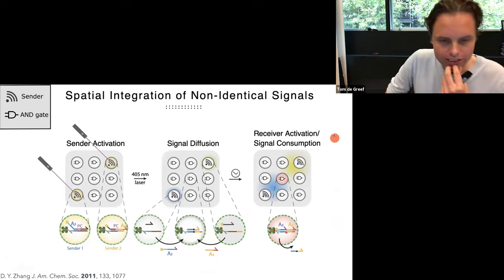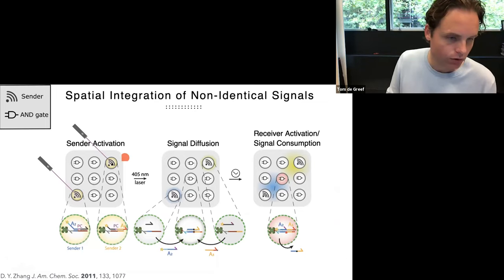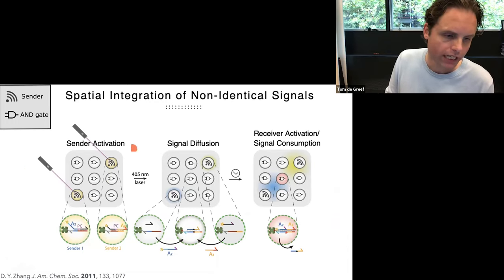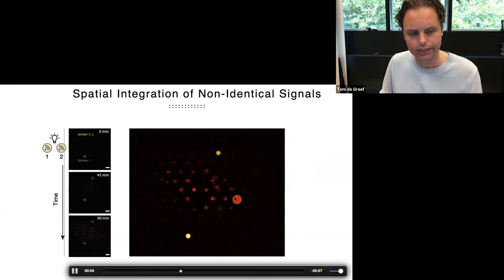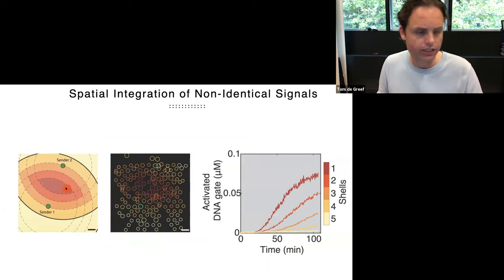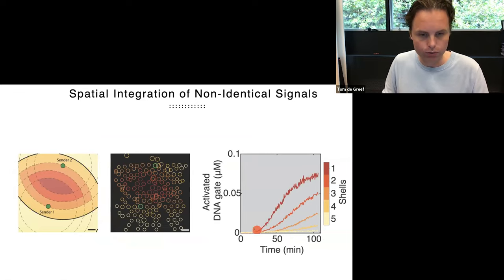We were also curious if you could engineer a spatial AND gate, a spatial Boolean gate. In this experiment, we had two sender protocells embedded in a sea of AND gates. We then activate these non-identical sender cells with light. What you expect for an AND gate is that the signal initiation will start somewhere in the middle, and that's exactly what we see. These are the two senders. And you can analyze this, and this is the last slide, by binning all the protocells. You clearly see that protocells in the middle of the two senders are initiated first.